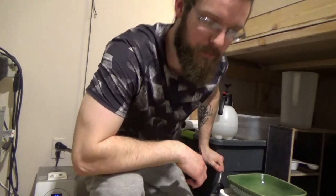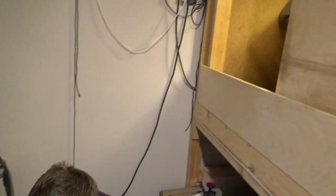Walk us through her cage. Tell us the dimensions. And specifically, with the screen top, how do you keep the humidity up? Because it's high humidity in here. I'm going to put her back in there real quick. Okay, so we can kind of see her in there.